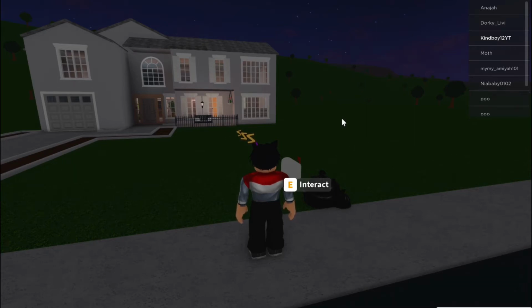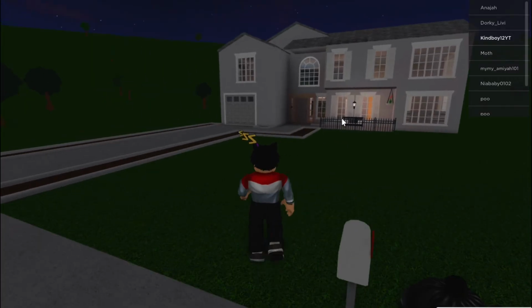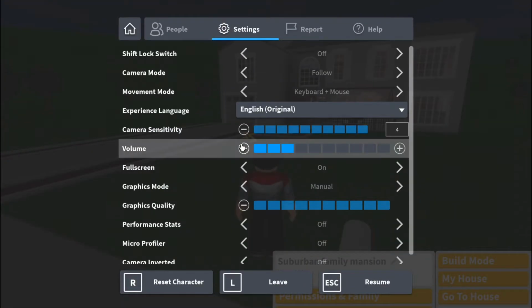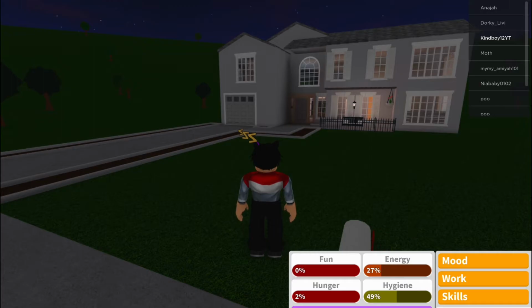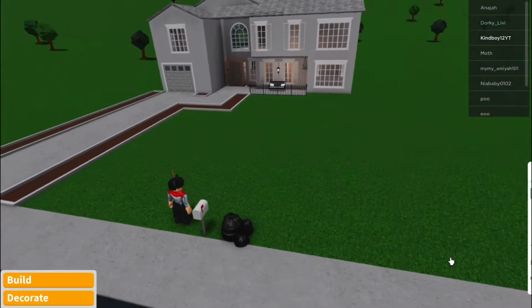So today we're back in Bloxburg and we have a new update that just came out, I think yesterday. So here's the new update. Hold on, let me turn down the volume. It's loud. But anyway, we're back in Bloxburg again, and we're just gonna see about the new updates and stuff.